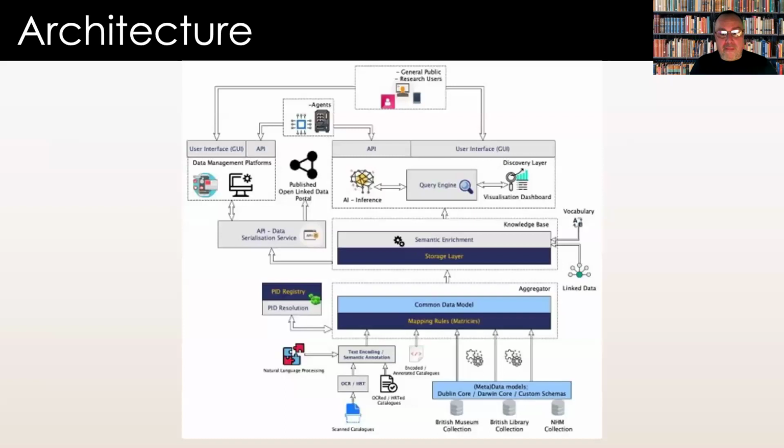The proposed architecture, without going into huge detail, is this one. This is what was set at the initial proposal, and this is the actual roadmap that we are working on to develop. As you can see at the very bottom, there is a kind of busy diagram that tries to capture the diversity of the resources that are about to be integrated into a common data model.